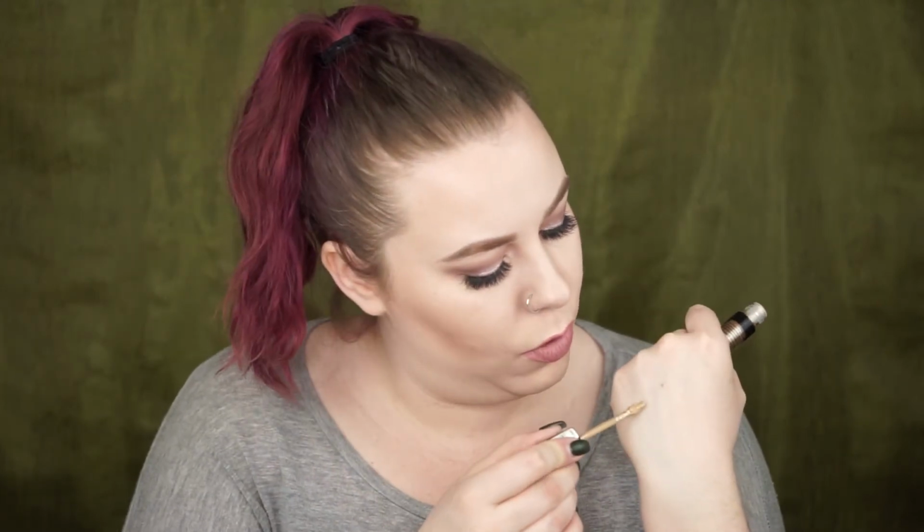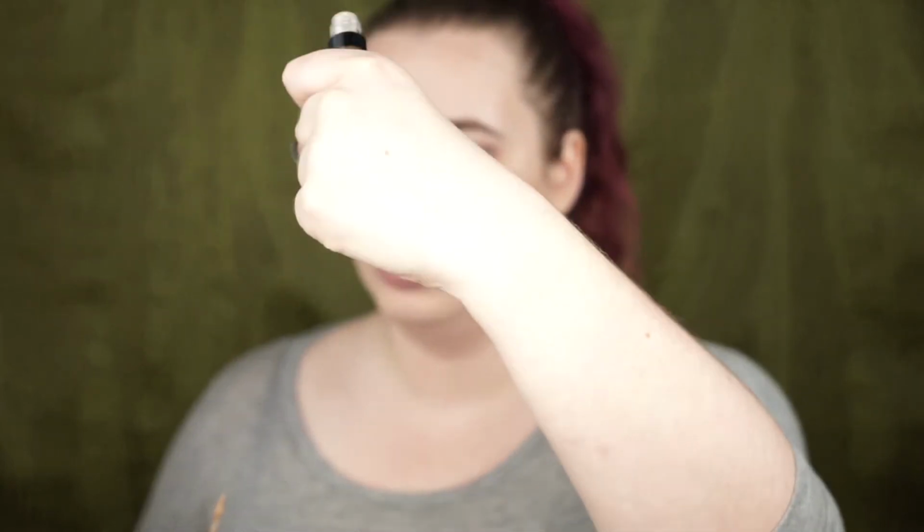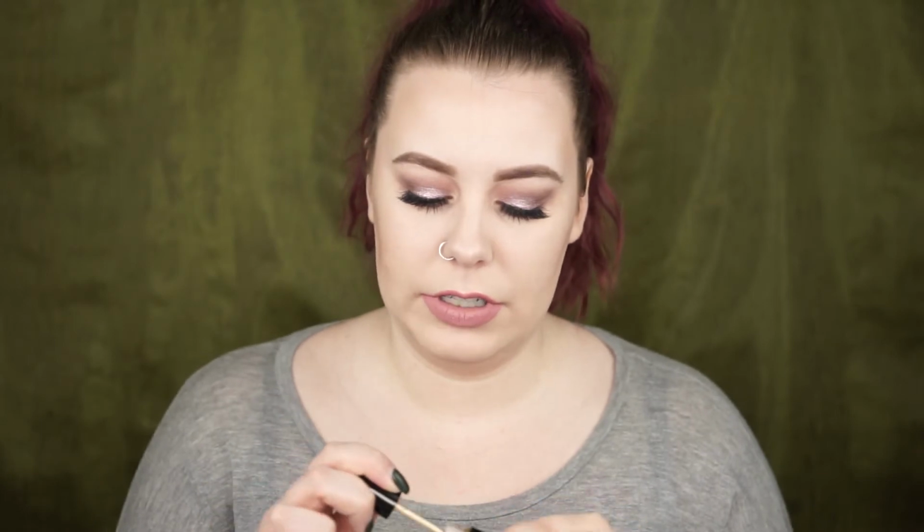So number 1 is Solar Explosion. This is a beautiful, beautiful gold. The thing I love about this is that it's not a super yellow gold. It's more of a toned down gold, and it's almost like a champagne-y color. And I'm so pale you can't see it. Oh, there we go.